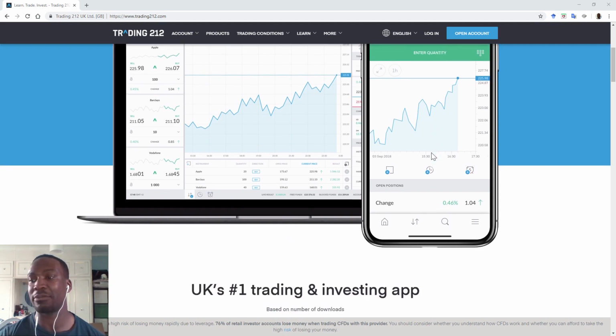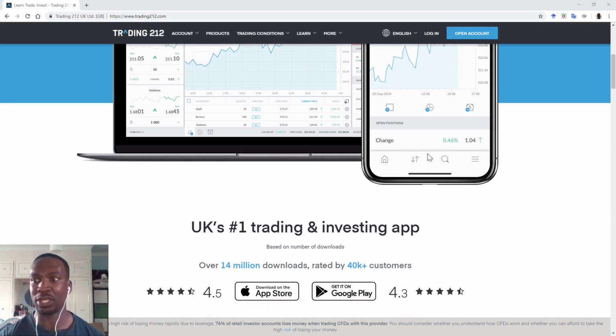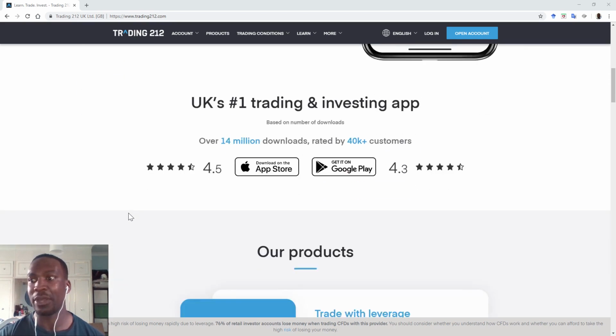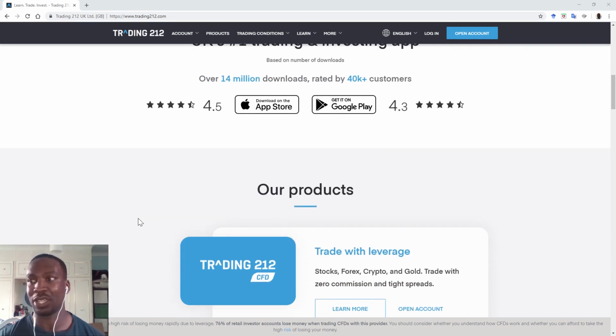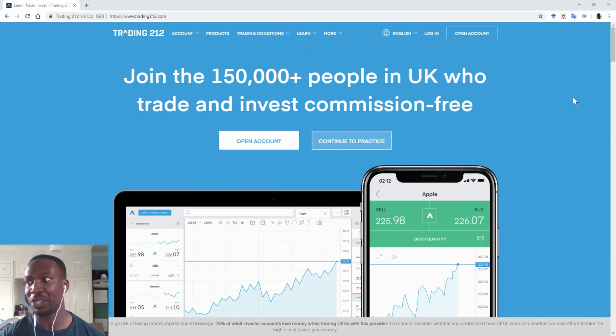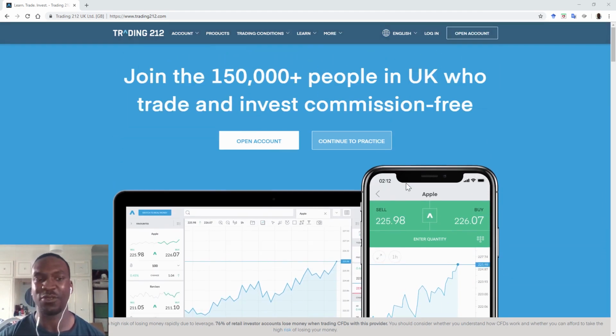I think this is in direct correlation with the fact that they see the way the market's going, and a lot of young investors and young traders want to be doing their investing and trading via apps. So maybe they're trying to galvanize a younger audience. They say UK's number 1 trading and investing app. You can see from this that they're really trying to push themselves as a mobile app, which I can understand, because they're trying to compete with companies like Free Trade, for example. That's why they're leading with commission free and talking about the app. I just thought that's something to note.